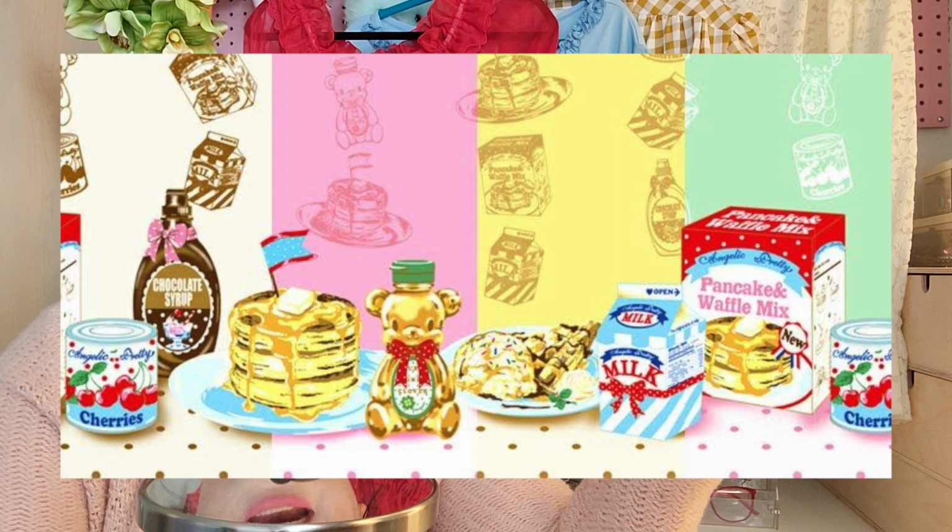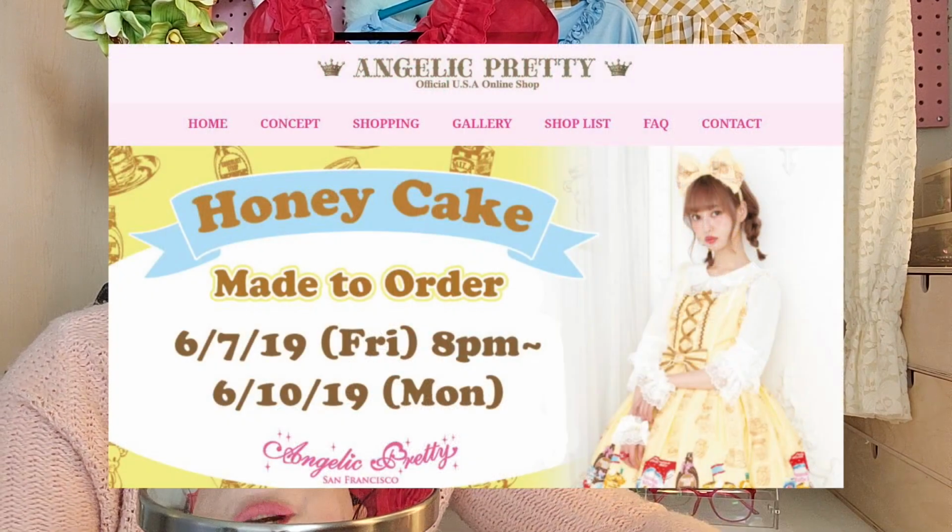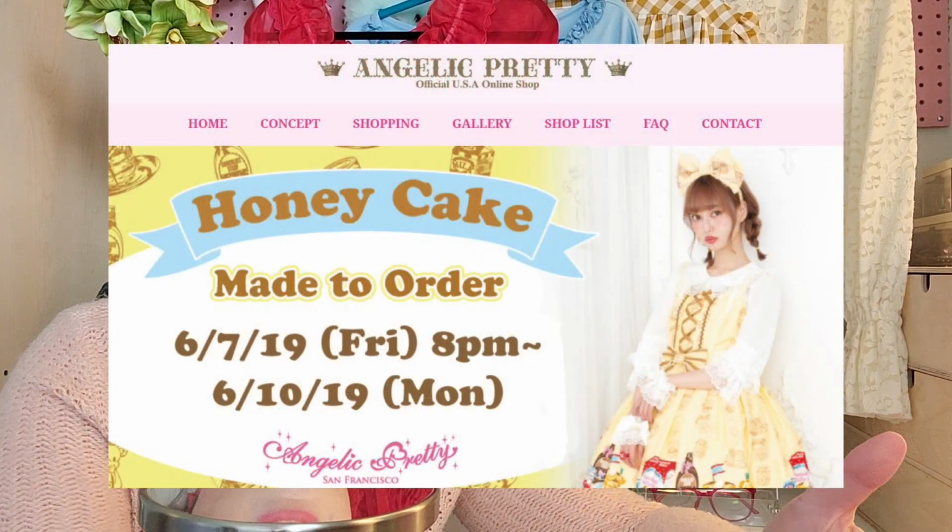If you looked at the blouses behind me and thought, ooh, bet she's gonna do a honey cake video, you would be correct, my friend. The honey cake print by Angelic Pretty is absolutely iconic, and as luck would have it, there is a plus-size-friendly-ish version of this print that Angelic Pretty re-released as a made-to-order.